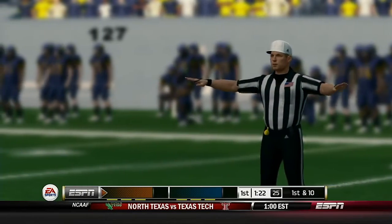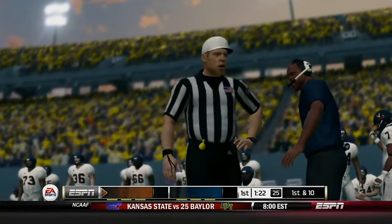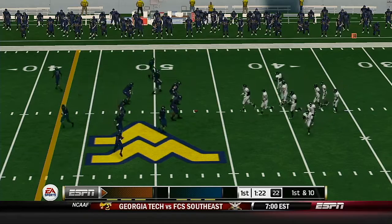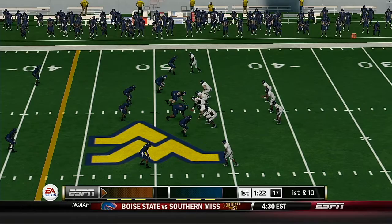So he got a little on that return. Well, Brad, early it looked like there was an opening there, but the seam closed quickly. It's 1st and 10. Ball on the 47-yard line. Virginia is up a field goal.